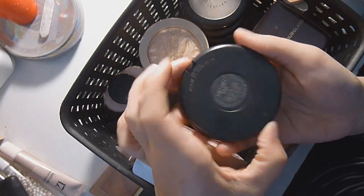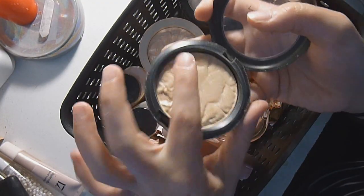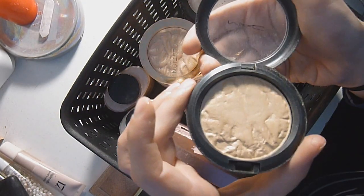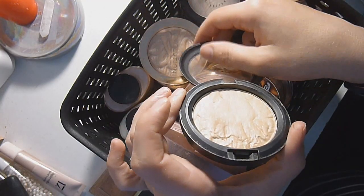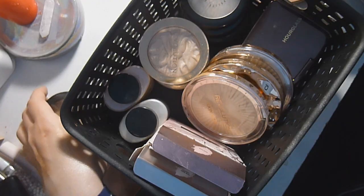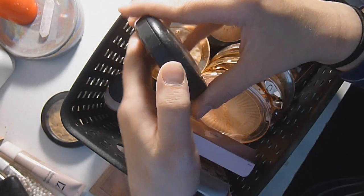This is a MAC in Chez Lame. I've decluttered this several times and always pulled it back out. It's very much like that Laura Mercier powder, actually. I've only just made that connection after all these years. But yeah, it would make a really nice sort of all over finishing powder, I think. I might finish up that way. We'll see. We'll see.